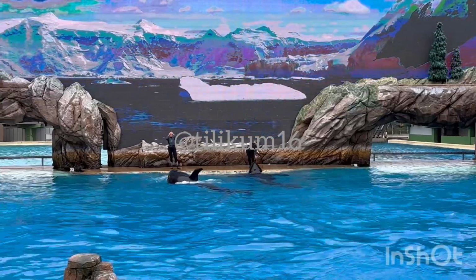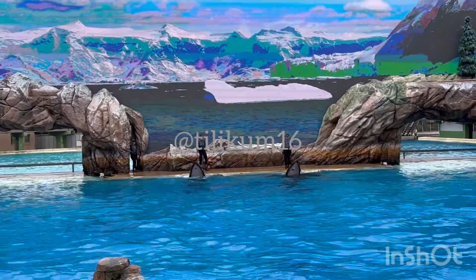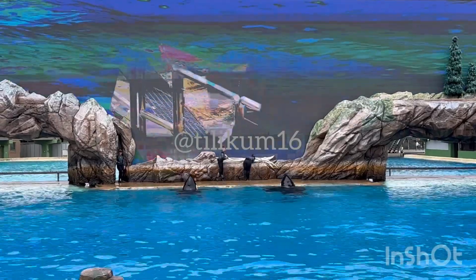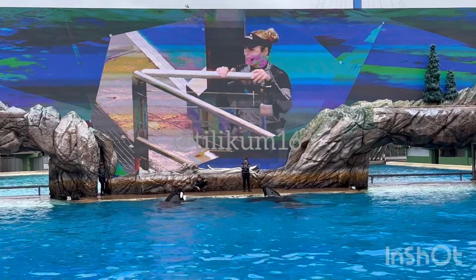You saw these waves crashing in front of you, but you can't truly understand the power of the killer whale or the amount of water that's been displaced unless you experience it firsthand, right? Now, luckily, I have two very brave guests that are going to help experience the power of the killer whale. So can we please give them a big round of applause?